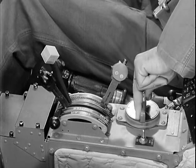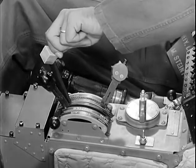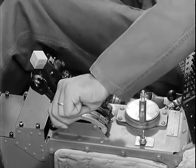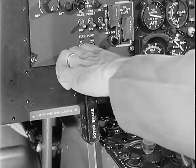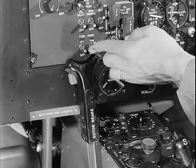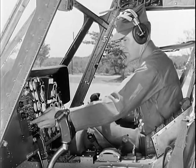Set the fuel selector switch to the fullest tank. The mixture control on the right of the quadrant is set full back to idle cutoff. The other levers are set full forward. Make sure the rotor brake is released. Turn on the battery and correct fuel pump switches, then the flight and miscellaneous inverter switches.